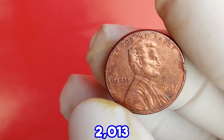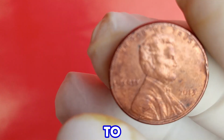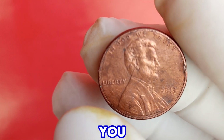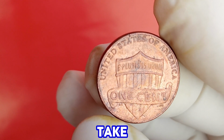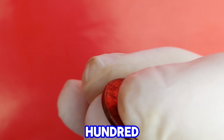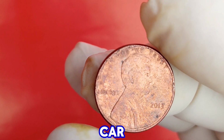For the 2013 Lincoln penny, one of the most notable errors is the double die obverse. This error occurs when the die used to strike the coin shifts slightly, resulting in doubled images. If you find a 2013 penny with noticeable doubling in Lincoln's date or his image, you've got yourself a valuable coin on your hands. But don't just take our word for it. Error coins like these can fetch prices from several hundred to thousands of dollars depending on their condition and rarity. Some could even be worth more than a brand new car.